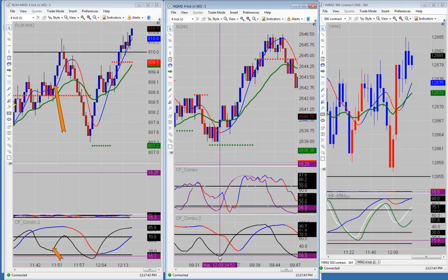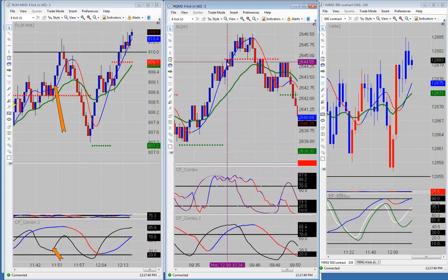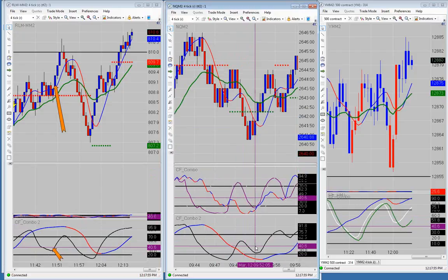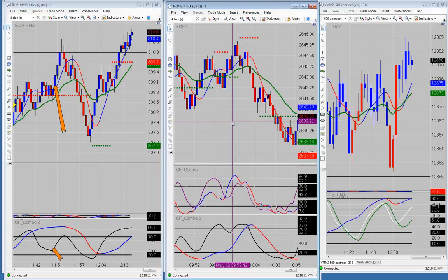Very similar setups. You have the same divergences, closing above the MA1, coming off of support, moving up to resistance. All right, over here, the same type of hiccup move on the way down, same time, same everything. Price dropping down through support. There was an area in here where it got really choppy. I'll show you that in a minute.